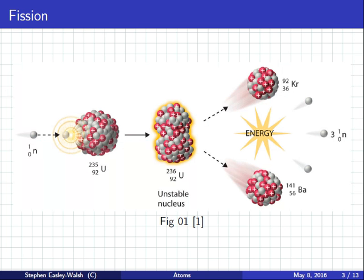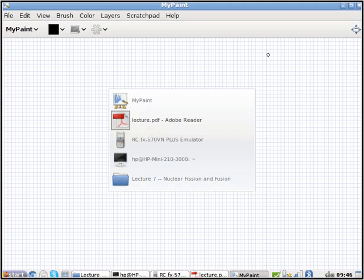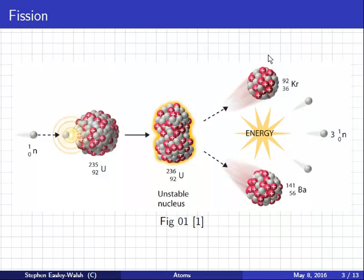Can you see? One neutron is fired at one uranium. And then what happens is the uranium splits, becomes krypton, barium, three neutrons, and energy is released. And in fact, you worked out how much energy that is. This is an example of what's called fission.